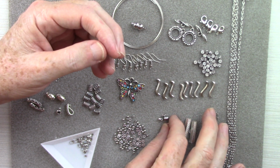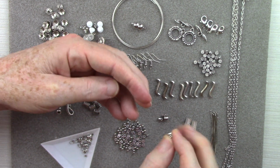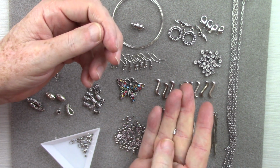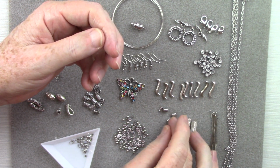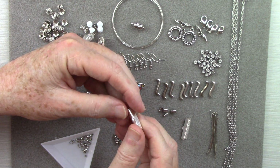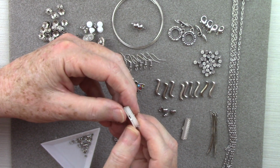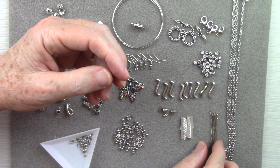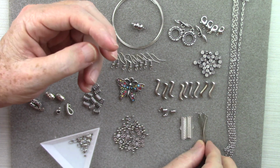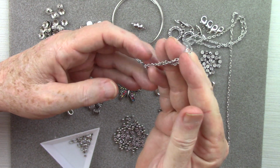Then we have a couple of just cord ends. These are just kind of a glue-in sort of a thing. Then some little tiny ones. These can be crimped. These would work well with the leather cord that was in the main kit, and then a couple of ribbon connectors, which would work with that faux leather. You just take the leather, put it in, squeeze it in, and it will hold forever. Of course, head pins, everybody needs head pins. And then we have a length of cut chain here.